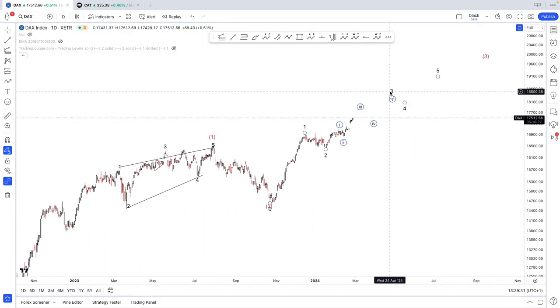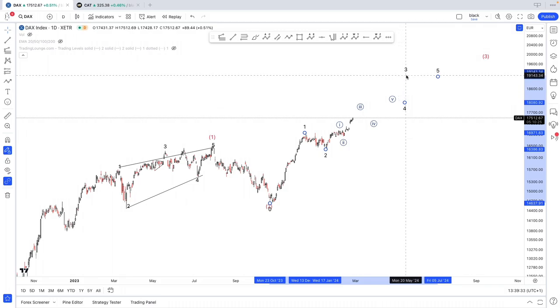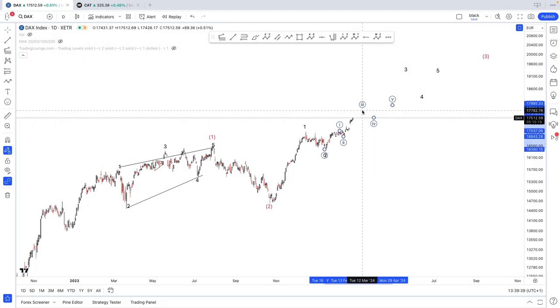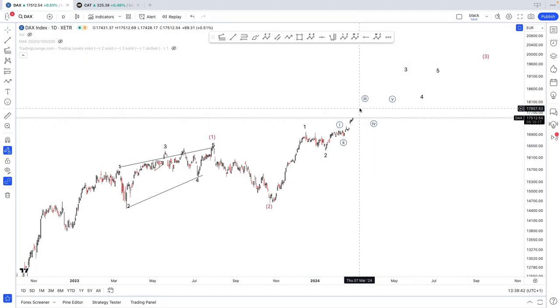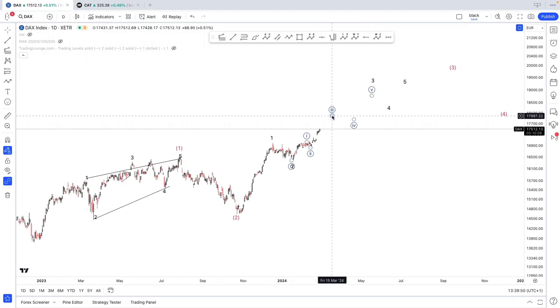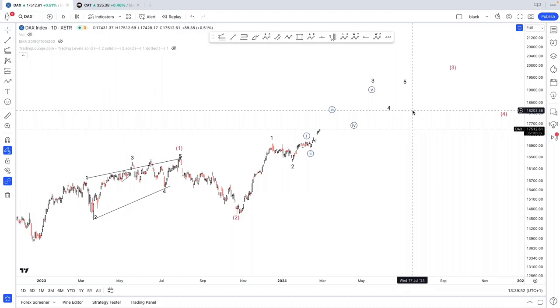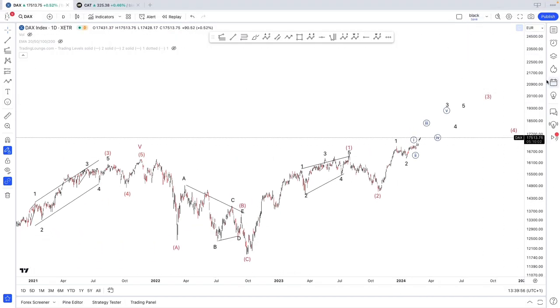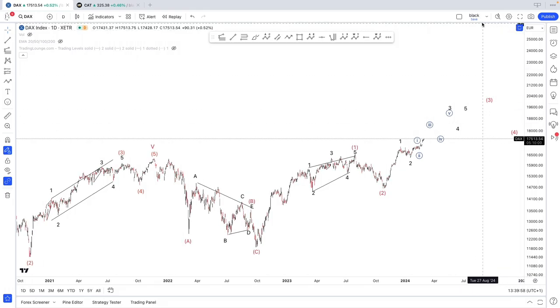A target would be for wave 3 20,000. As right now, next resistance should be 18,000. So right here, which maybe is where we can get resistance for wave 3. But overall, I do see a lot of upside potential here on the DAX, the German index. So again, sorry if I went briefly, but I have a lot of things to show you.